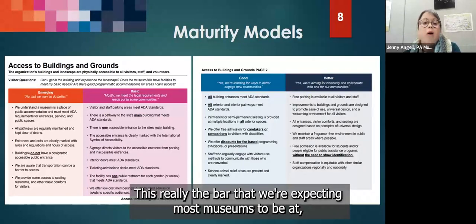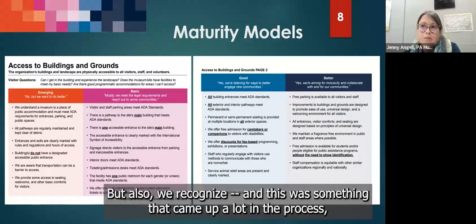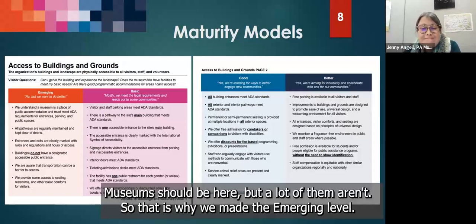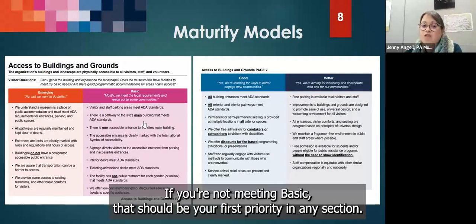This is really the bar that we're expecting most museums to be at as places of public accommodation under the ADA. But we also recognize, and this came up a lot in the process, that yes, in a perfect world, the ADA has been around for over 30 years, museums should be here, but a lot of them aren't. So that was why we made the emerging level. But really the goal is, as you're filling this out, if you're not meeting basic, that should be your first priority in any section.